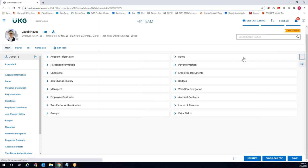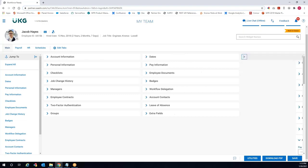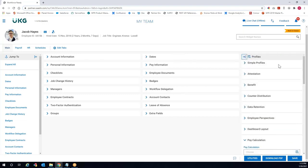So if you have collapsed the profiles widget and want it to remain collapsed, when you log out and return, it will still be collapsed. Or if you expand and you log out and return, it will be expanded when you return. So your workspace will be the same when you return as you have left it. This sticky approach does apply to the widgets as well. If you were to expand some widgets and collapse others, when you return, the same widgets will be expanded and collapsed.